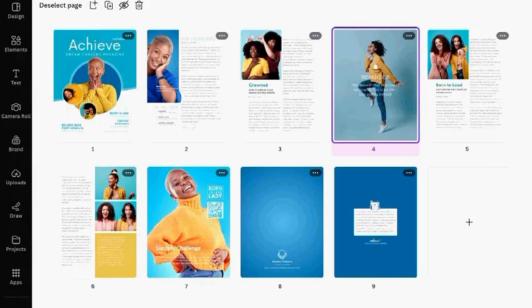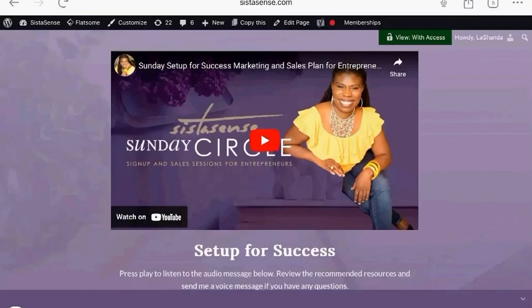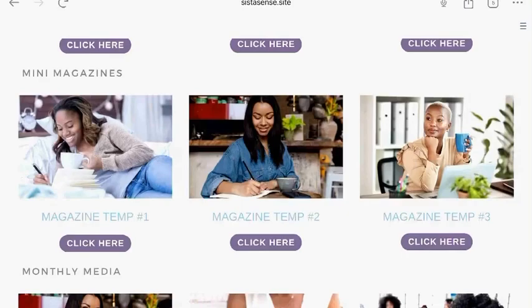Share one of these minis once a week, once a month, add it onto other things that you're doing. Bam, bam, boom. You've created something amazing for your audience. Option number 2, because there is the original magazine template, and you get access to that as well. That's Mag Template number 1 if you have the full Fresh Start experience.